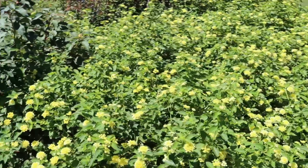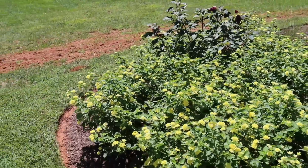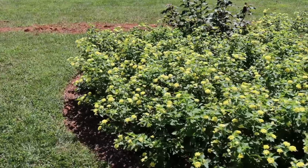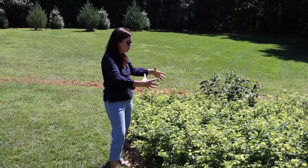This is the Luscious Citron. It is new this year. You saw us plant this garden and look how absolutely full and thick it is. You cannot see down into the mulch because it has grown so beautiful and thick.